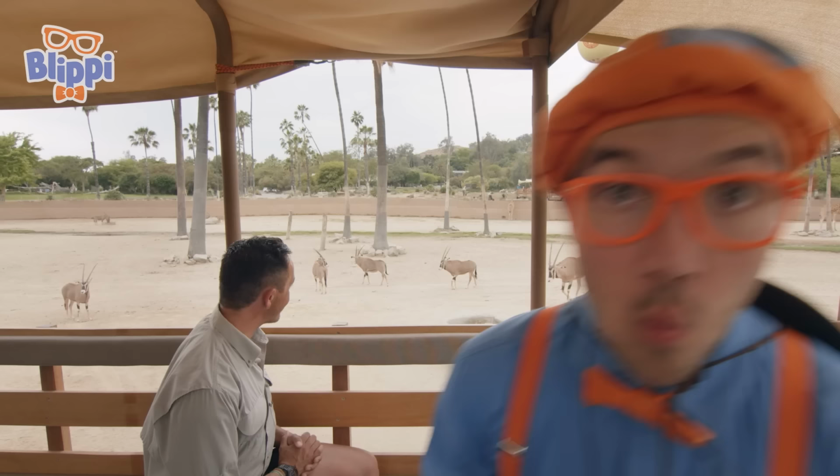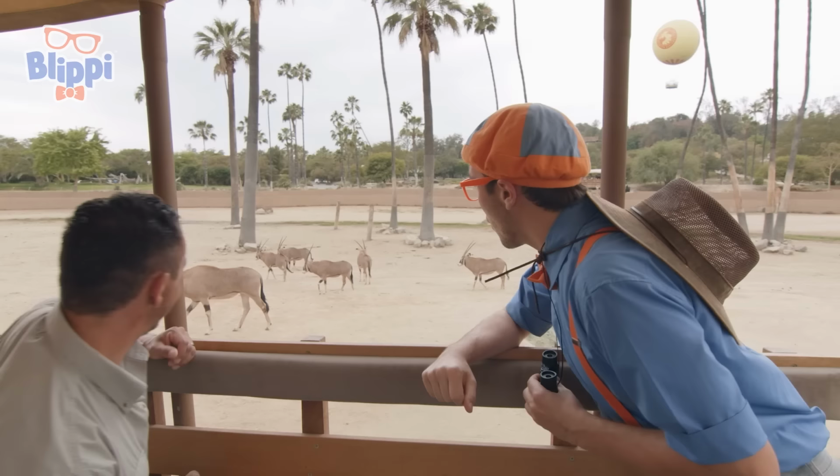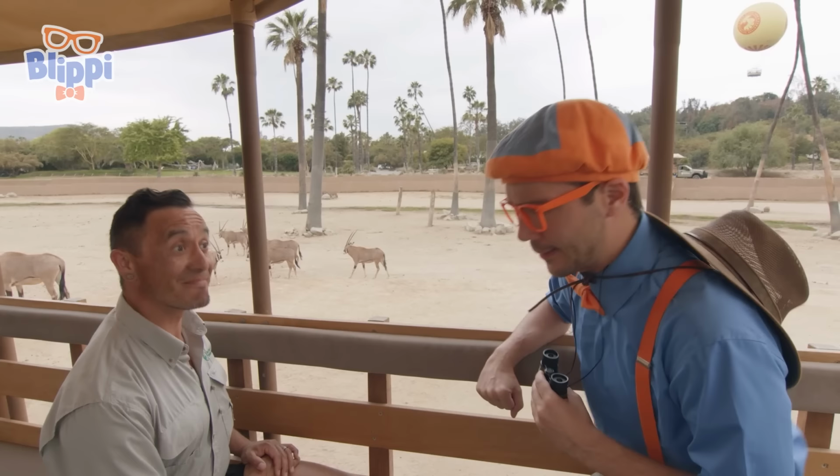You won't believe what really cool animal Marco and I found on our safari. Come look. Whoa, look at him. What kind of animal is this? Oh, these are called fringe-eared oryx. Whoa, fringe-eared oryx. Never heard of an animal like that before.